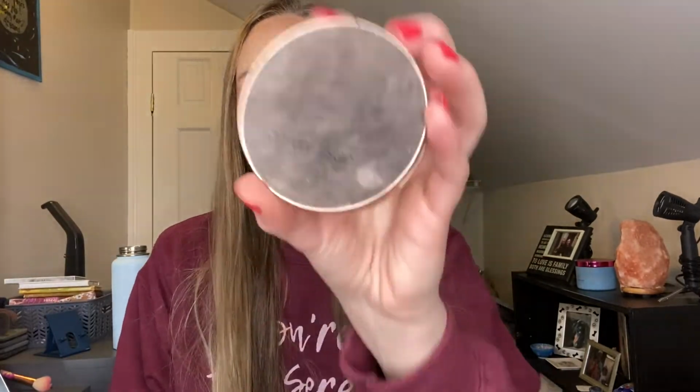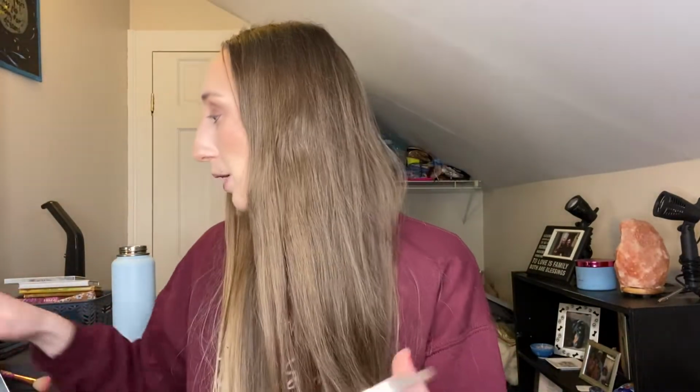Just like 2 warm brown shades, and I'm just going to put that in the outer corner. Just like add a little bit more depth than what we're working with right now. Yeah, I like that. Super soft. I'm going to take that Josie Maran highlighter. I'm just going to highlight my brow bone and my inner corners. Just keeping it very simple.